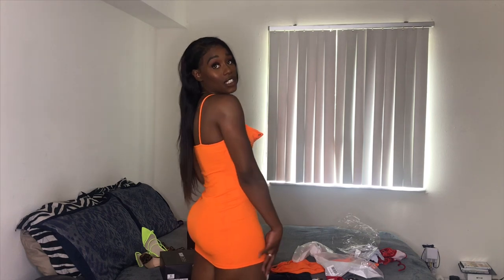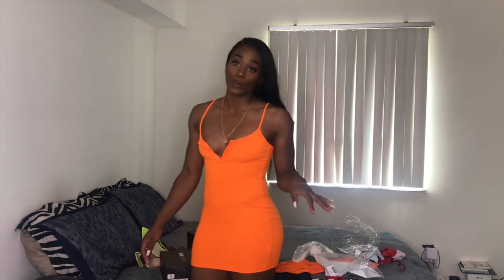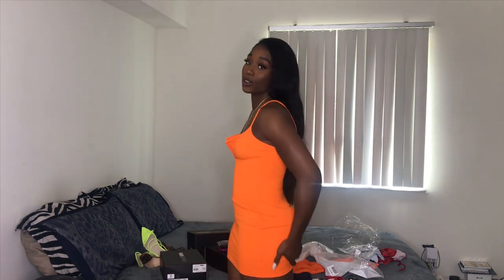I love it. It's just a little bit too small. I can't do nothing in this dress. Like I can't even walk three steps in this dress, so I'ma just sit here and look cute with this dress on for y'all, because I do it for my fam, period. But I cannot do nothing with this dress. It's way too short. I should have ordered this in a size medium, but since I didn't, I'm gonna go ahead and give this dress away.